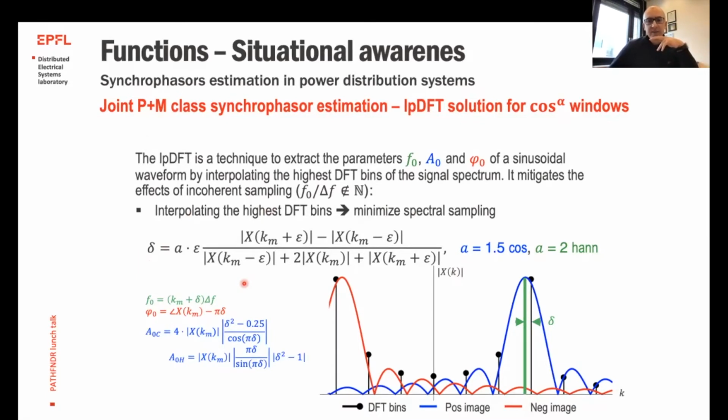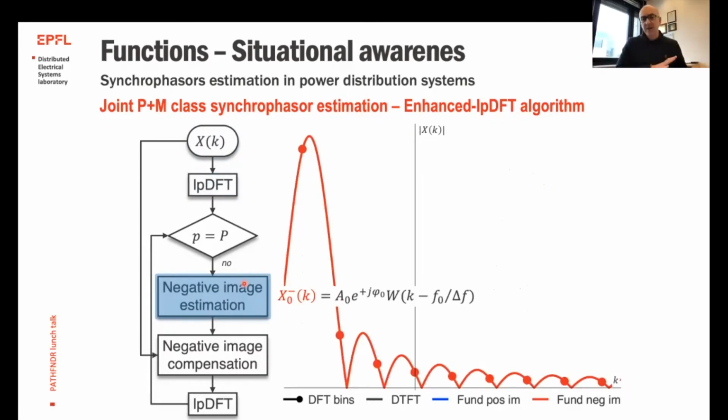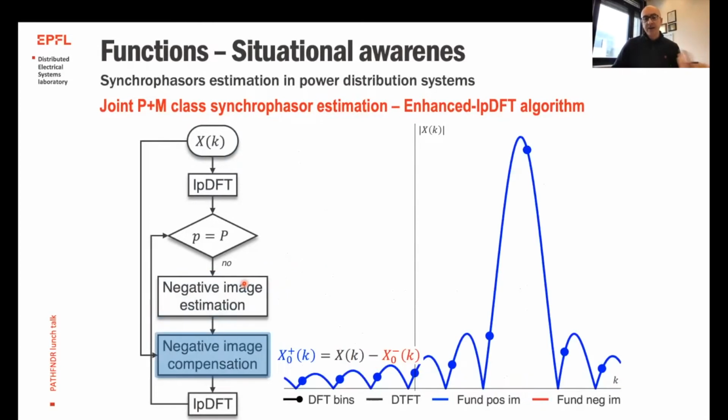Now, the problem is that there is interference, which is given by the negative part of the spectrum, but we have a solution, and the solution is to use the enhanced IP-DFT. So essentially, you compute your spectrum, you run the DFT once, you can estimate the negative image profile, and once you know it, you can compensate for it and re-estimate your bin. And this is characterized by quite good performance in locating the bin correctly. We're talking about tens of parts per million.